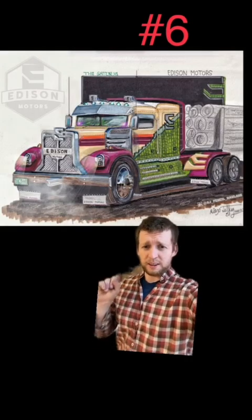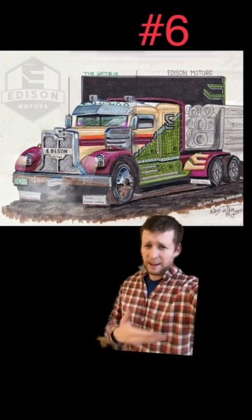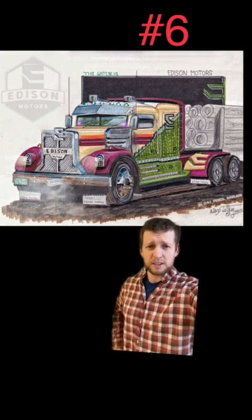Number 6, that grille is fantastic in my opinion. Love the Edison logo. Classic throwback to the styling of the 50s. Beautiful. That is just a clean rig.